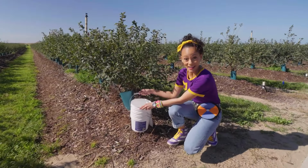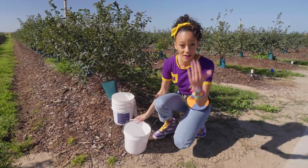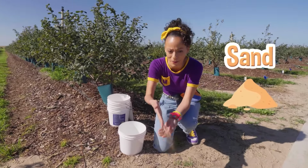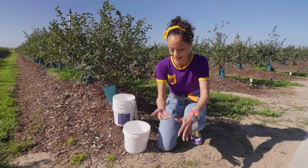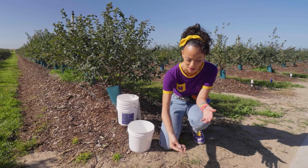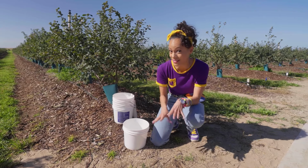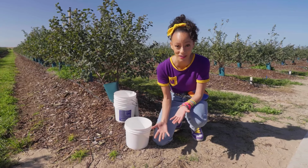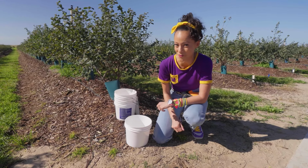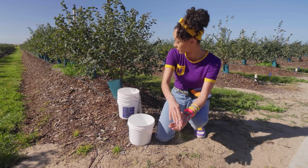That you can use to collect the blueberries in once they're picked. That's so fun. Oh, come down here, look at this. Have you ever seen sand on a farm before? Yeah, you might not expect sand at a farm, but this sand that's really soft and fine, it's called sugar sand, and it's really helpful for the blueberries. With this sand, the water can drain quickly, which is super important, because blueberries do not grow in a lot of water. So this sand's really fun to play with and touch, but it's really important for the blueberries.